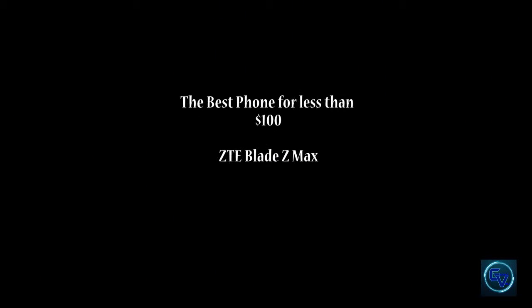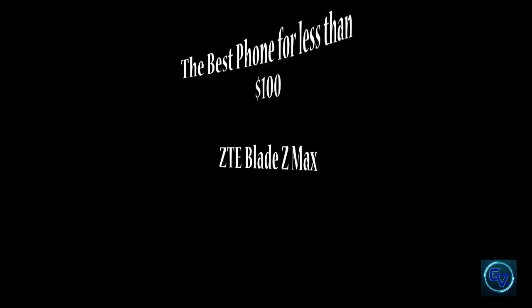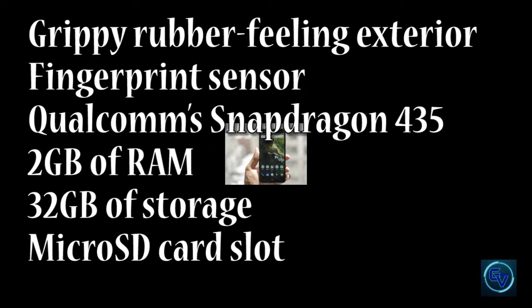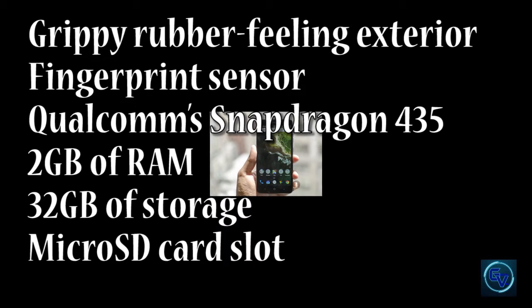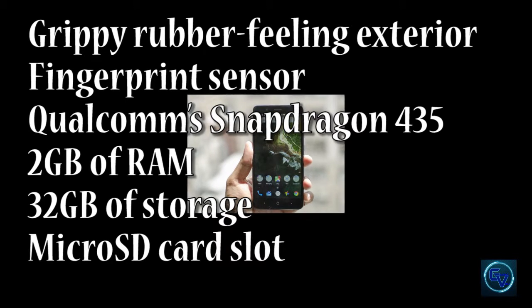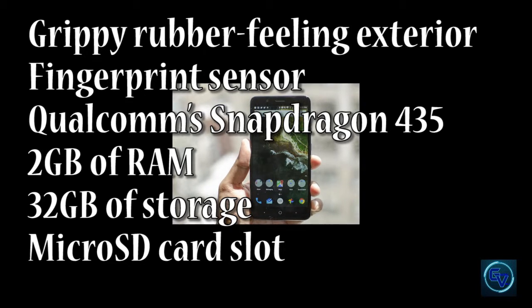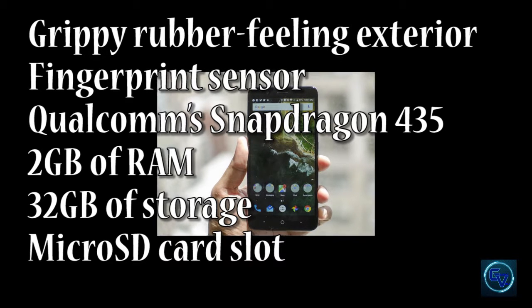Now here's the final decision for the best phone for less than $100. It's the ZTE Blade Z Max. The ZTE Blade Z Max may have a super low price tag, but it's still a decently capable phone for those looking for someone to do the basics. It just costs $100 only. It has a Qualcomm Snapdragon 435, which may be a little weak for some users, but coupled with 2 GB of RAM, it can handle most day-to-day activities pretty well.